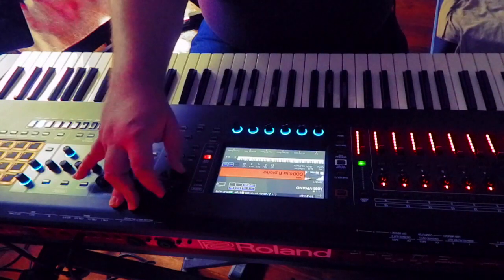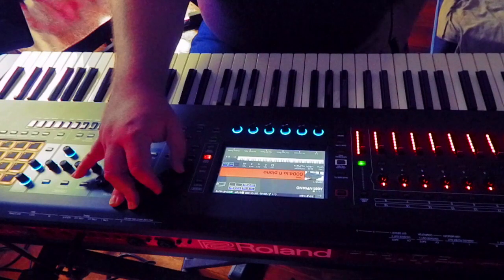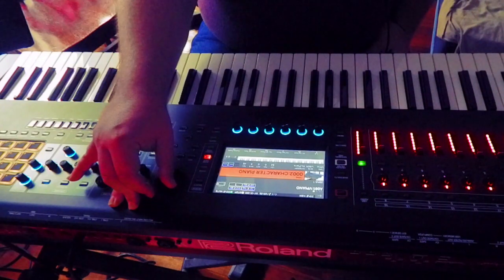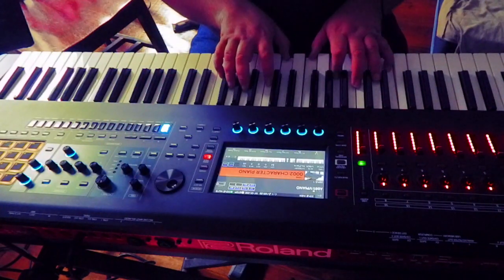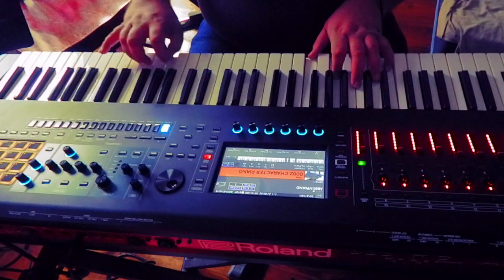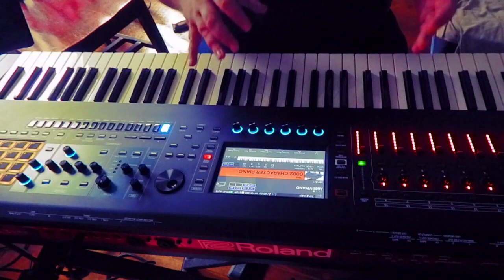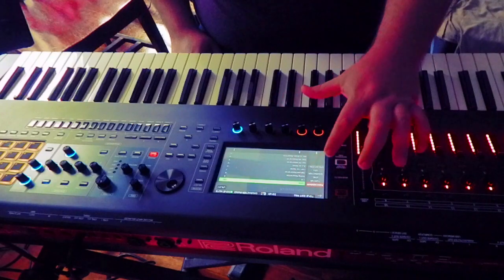Okay, so those are some of my pianos. But I could do a whole video just on the pianos on this thing. So I'm going to try to wrap it up with this character piano sound I made. Now what you can do is edit this piano sound so deeply. I'm going to show you here.